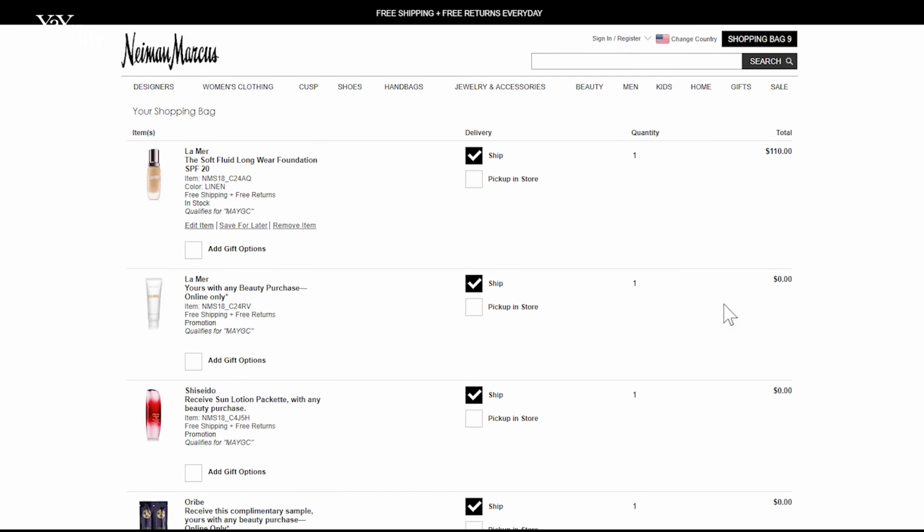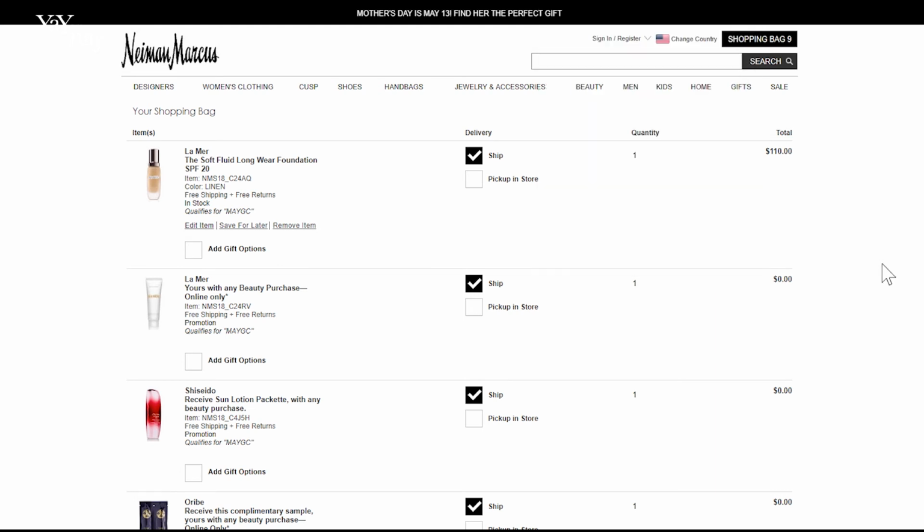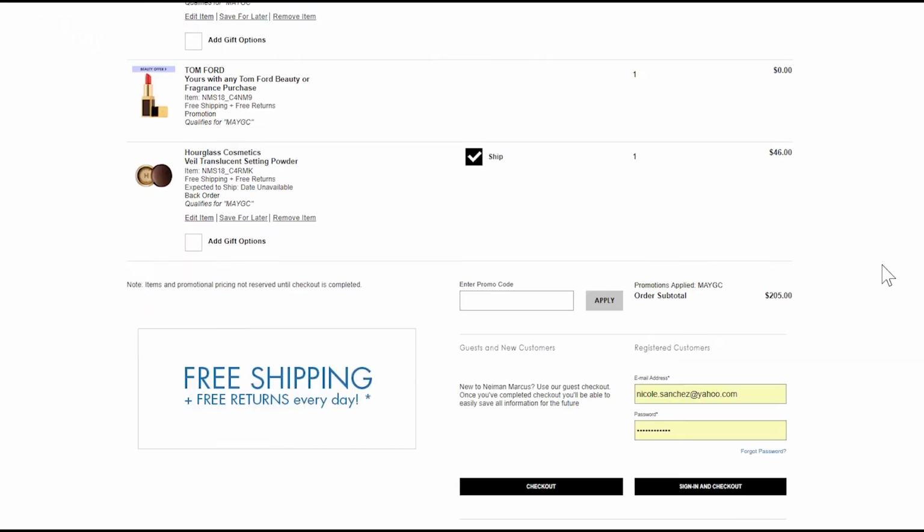Now, before I finish checking out, the one thing I always do is I double check up in the little bar here and make sure that my Ebates shopping trip is valid. If you want to know how to get the little thing up in your bar, I've got a whole separate Ebates video that shows how to do that. But yes, see the little green check mark? My shopping trip. So that will ensure that I will be getting the 15% cash back to my Ebates account.